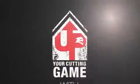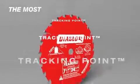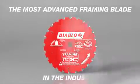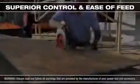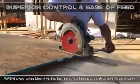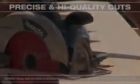Welcome to Diablo's all-new tracking point framing blade, the most advanced 7 1/4 saw blade ever to hit the construction industry. Packed with all new cutting-edge technology, this new blade now delivers unprecedented life and durability, unmatched cutting precision, and superior control and ease of feed.